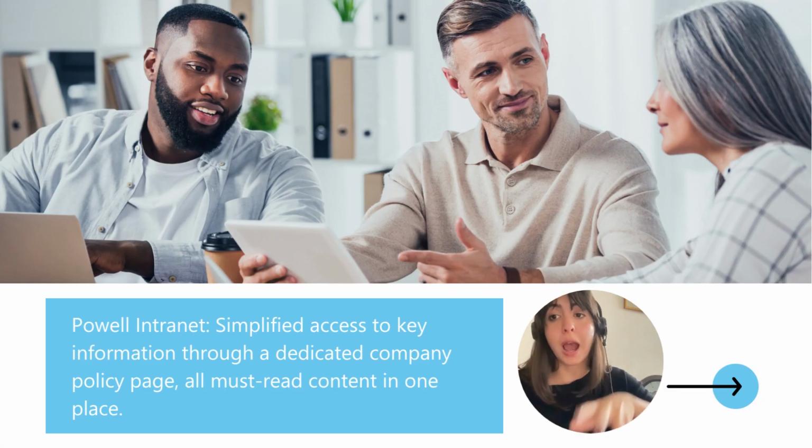Good news is, with our Powell Intranet capabilities, HR and comms no longer need to worry about employees receiving or reading important company policies. Powell Intranet provides employees with simplified and convenient access to key information through a dedicated company policy page that consolidates all mandatory and must-read content in one place.